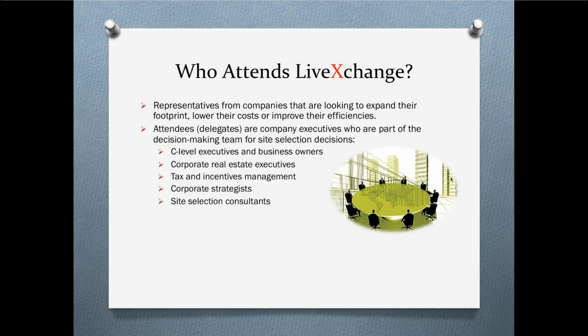And our attendees, which we call delegates, they're company executives, and they're part of the decision-making team. So it can come from the very top level, the C-level executive, the CEO, the president. Could be a corporate real estate manager. It could be someone who is solely responsible for tax and incentives. Or it could be a consultant who's representing a client on a project.